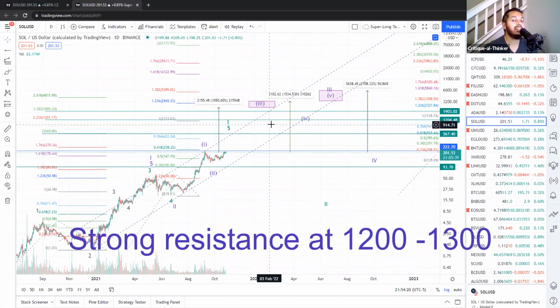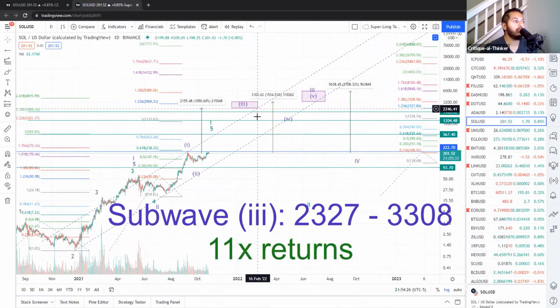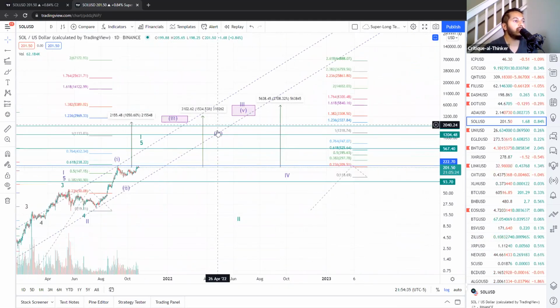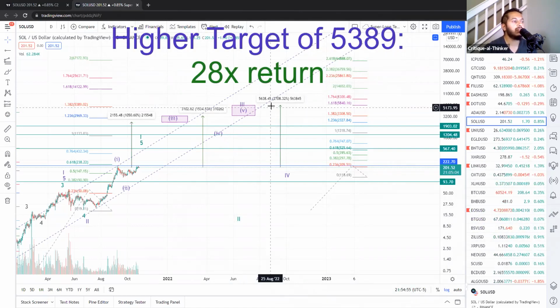So it might not be easy sailing up to that point, but if we do make it to the bottom of our box to 2327, that would be an 11 plus X return from where we are right now. If we can hold on for a 4th wave consolidation, our Subwave 5 is targeting between 3,308 and 5,840. So those are some pretty monumental targets there. Hitting the lower end of that box at 3,308 would give us a 16 plus X return from where we are right now. And the top of that box would give us a 28X return.